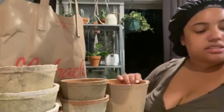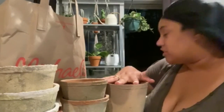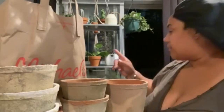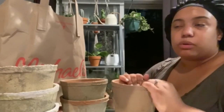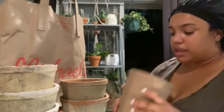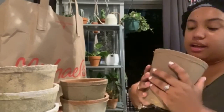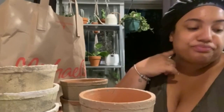I did get these because I have, oh, you can't see, but I have my philodendron Burle Marx, if I'm pronouncing it right. It's propagating right now. The roots are amazing, so I do want to repot it already. Well, maybe in 2 more weeks, I will be repotting it in soil. So I needed a big one because that's a big baby back there. I will be doing a video repotting it in soil.